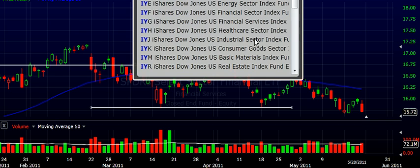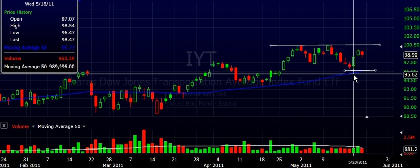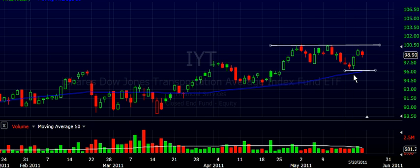Transports are still working. This is a daily chart of the transports. It's good with a close basically above 150. I would have a stop right around the 50-day moving average, just below these couple candles here in that 96.25 range. And that is basically it.